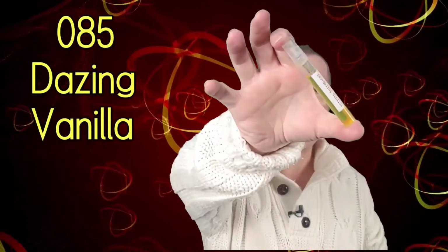Not a huge amount, but just a little. And that all gives it that base for which the sweetness lays on top, if you know what I mean. And it is just glorious. And that is 085 Dazing Vanilla, an interpretation of Tom Ford's Vanilla Fatale.